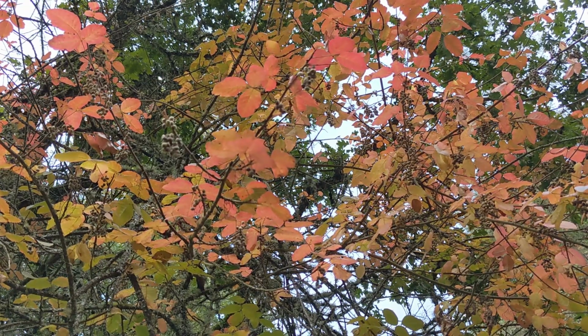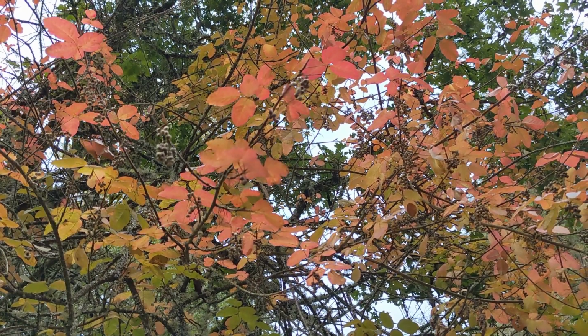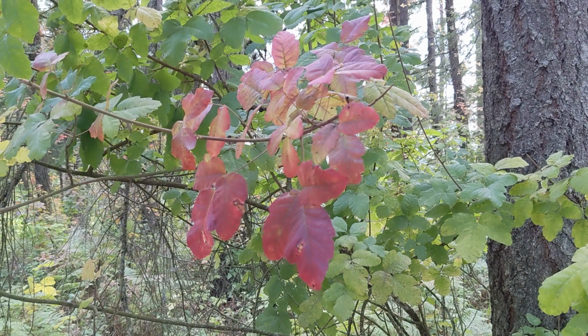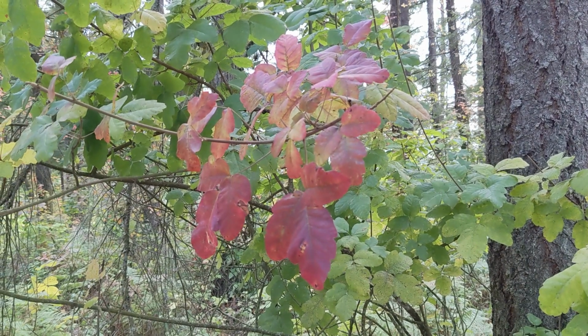Look at all the beautiful fall colors. Like that beast. What I see with Daddy.